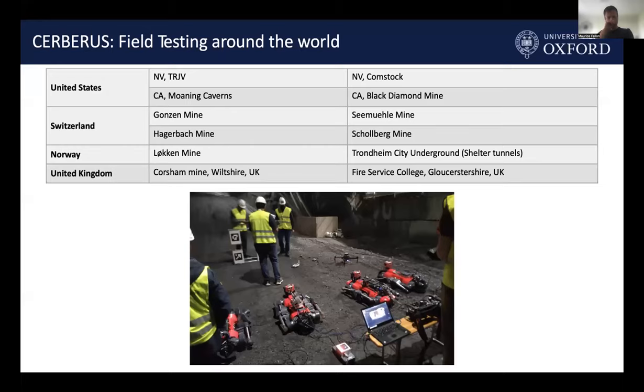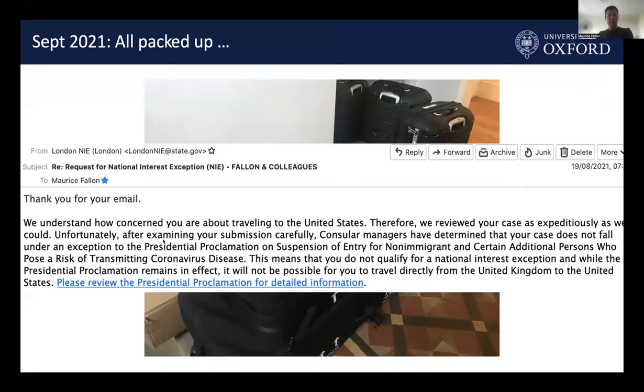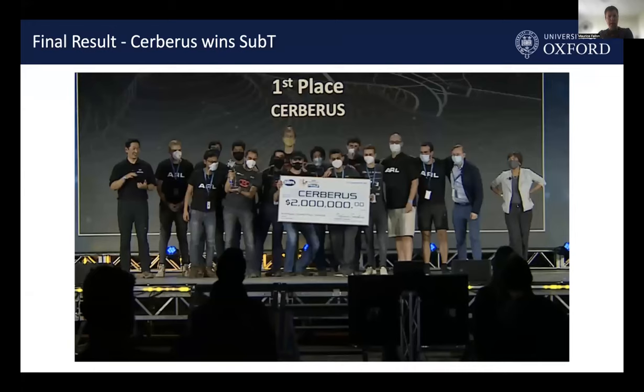Unfortunately for Oxford, that's as good as it gets. We were packed up and ready to go to the finals. And unfortunately, we were denied travel due to COVID, and the rest of the team traveled, but we were unable to make it to the finals. Marco and Costas' teams from ETH in Zurich and NTNU in Norway came away with the $2 million prize.